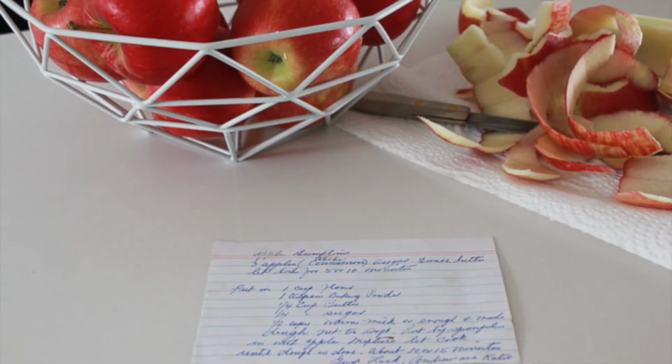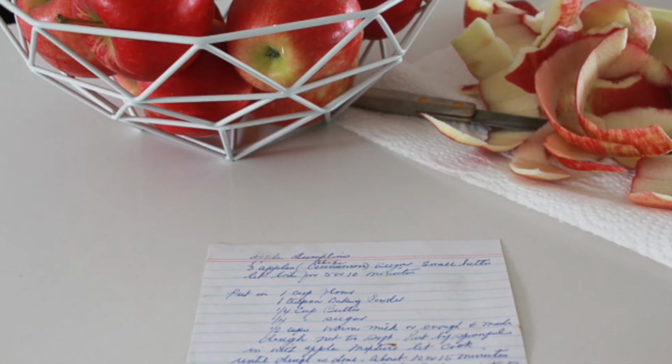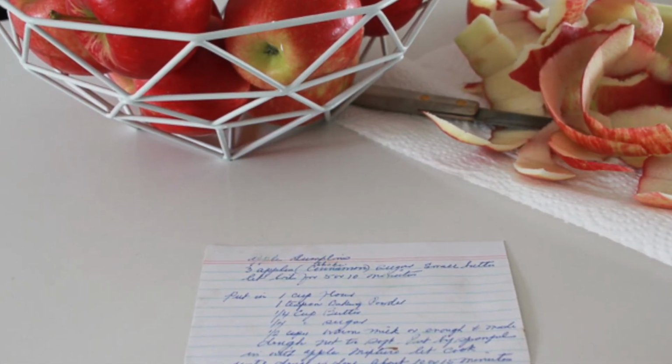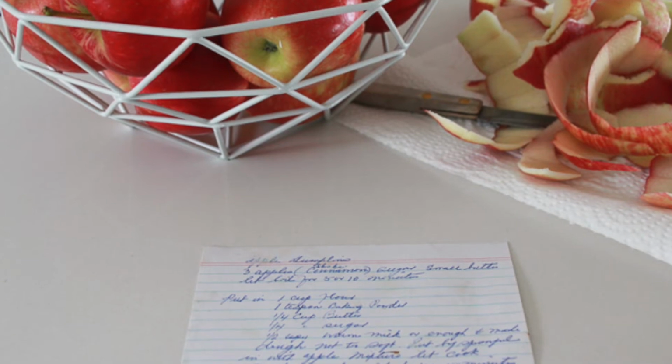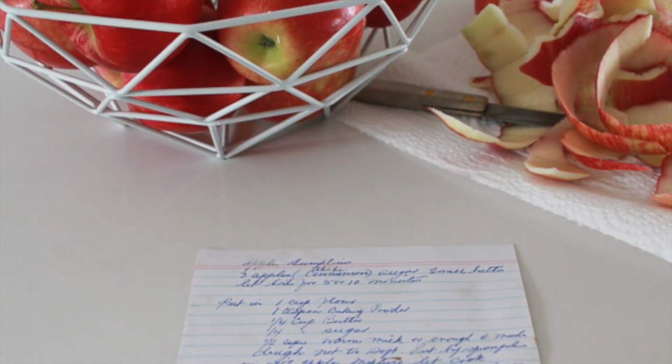It's a simple dessert that is perfect for using up those lingering 3 or 4 apples that I know you have sitting on your counter right now. It is so simple and so delicious. So enjoy and welcome to Katie's Kitchen.